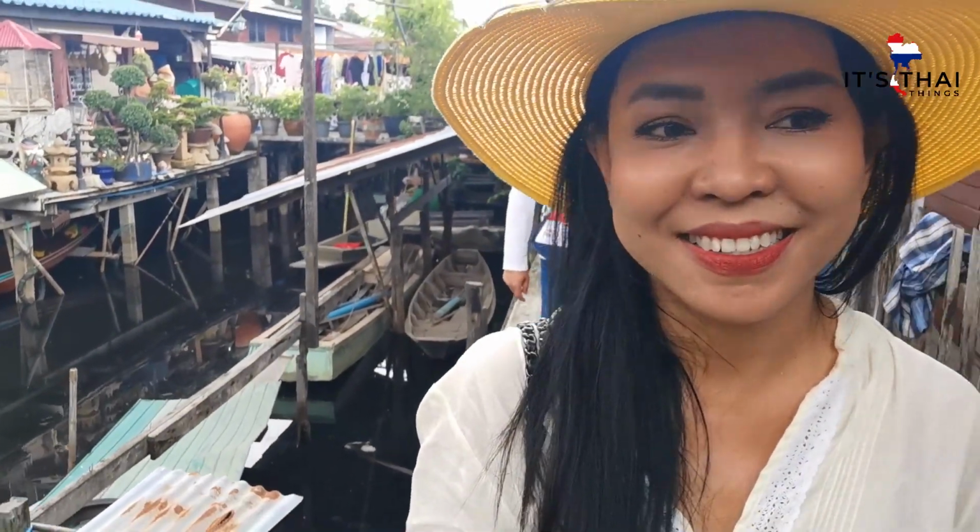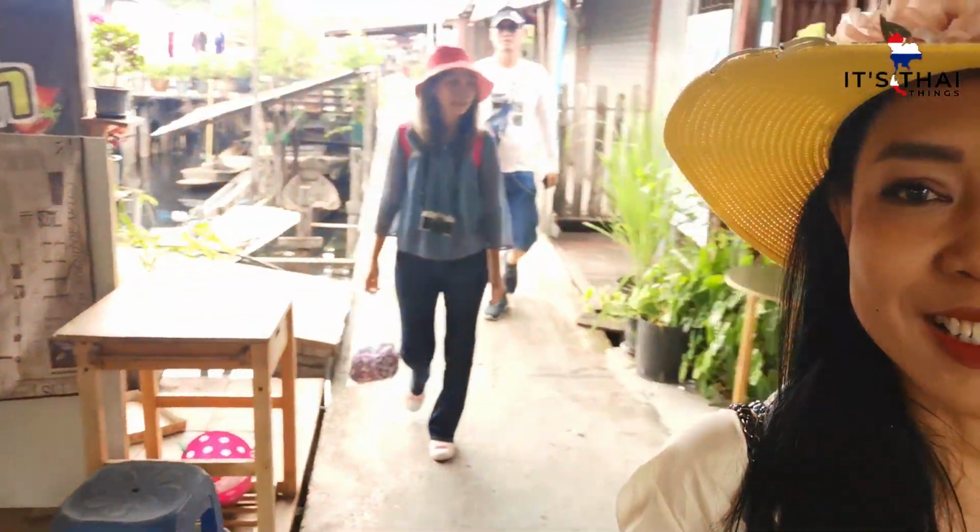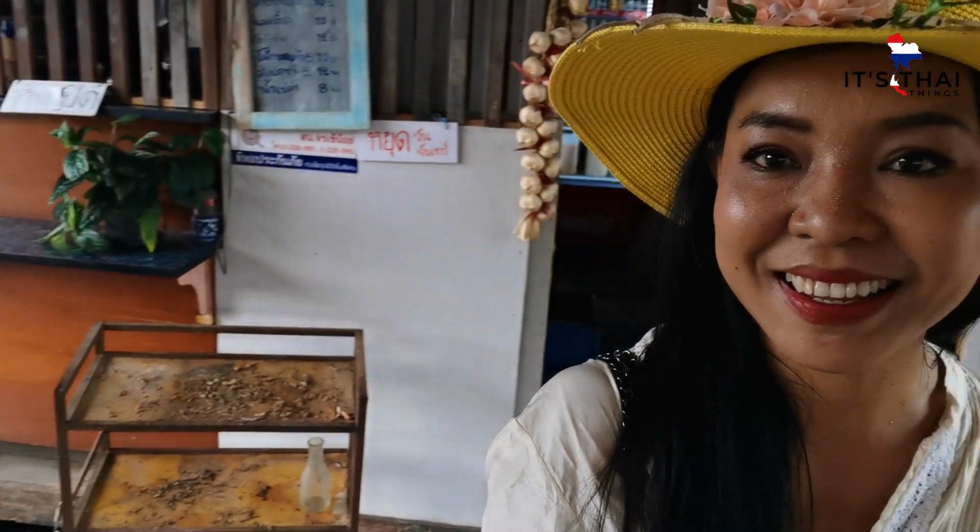Yeah, so this village is very pretty and quiet. Probably because today is Monday as well. Look at the boat. They just dock the boats around here. Oh, look at the dock. Oh, so cute.